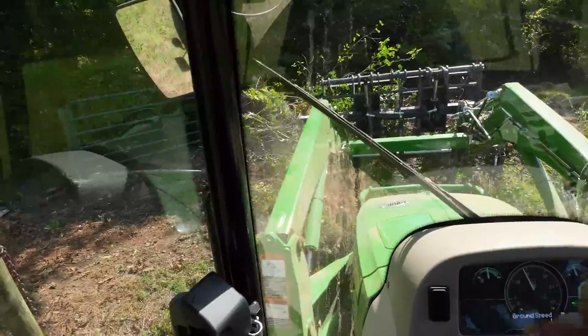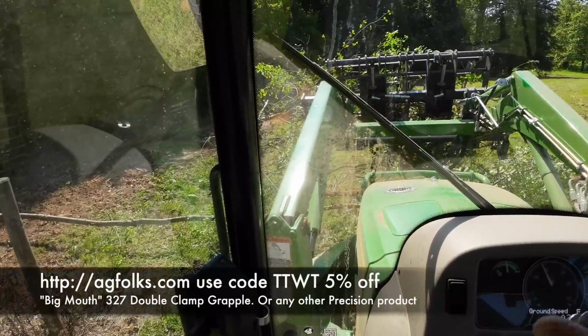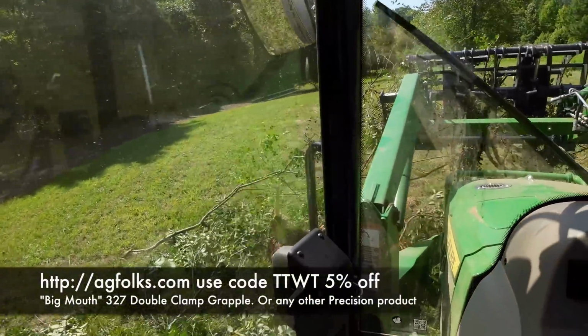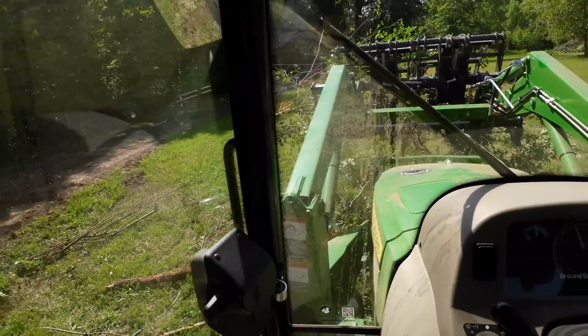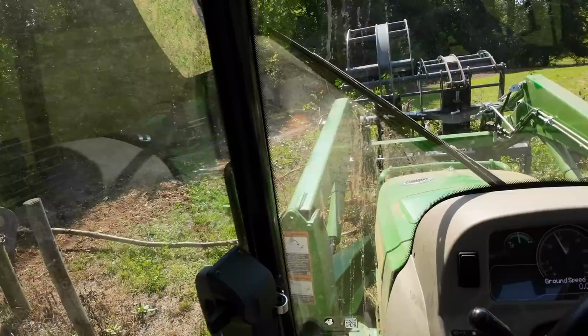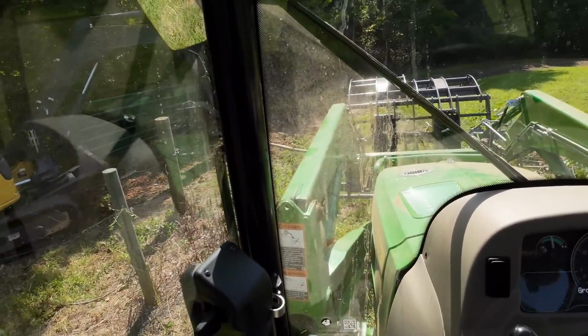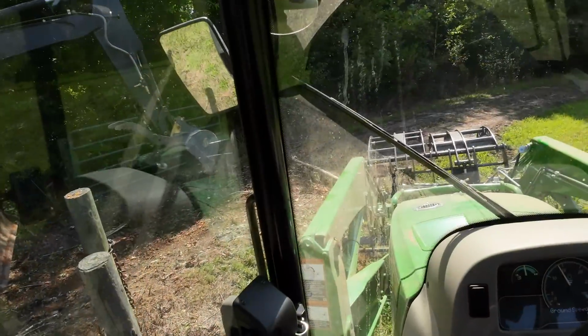Now, Pete followed my recommendation and got one of these mini 327 grapples from Precision Manufacturing, and yeah, that's great. Whoops, yeah. I've lost about half my load as I was bragging on it. Well, you're like me. You don't have your camera person out here, so you're filming and working at the same time. It's kind of hard to do that, isn't it? Yeah, it's not as easy. Not having Christy here takes one hand.